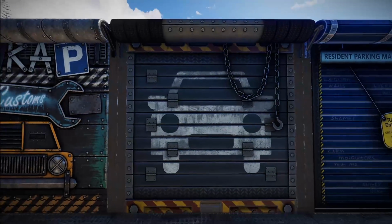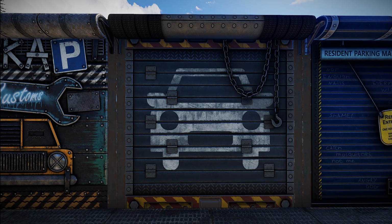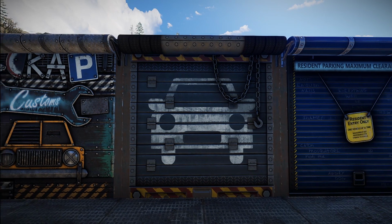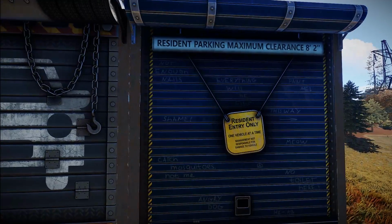Over here, we've got two left for you. This one here is from FaZe. It is the Car Mechanics Garage Door. It has that more simple, clean look, but fits in Rust really well. I kind of like it, it's just kind of like a stencil on a chain garage door. Looks quite nice.